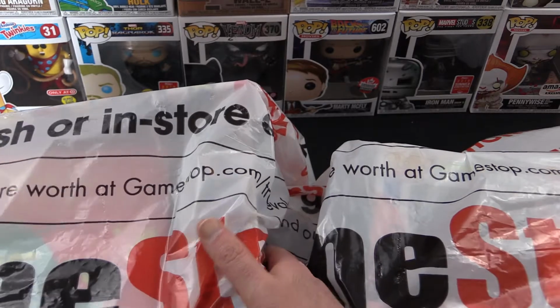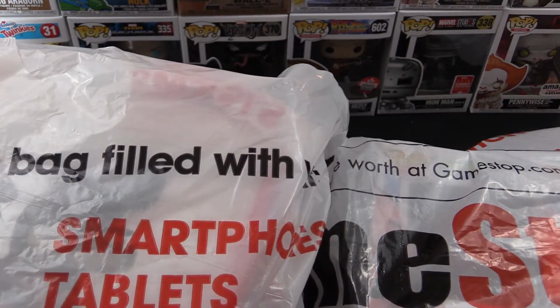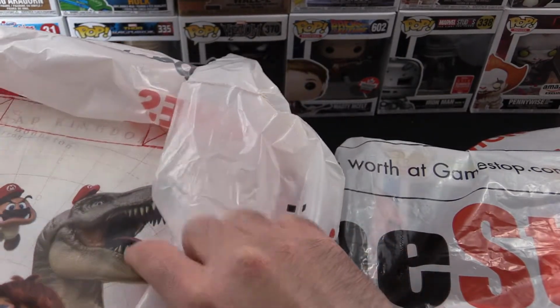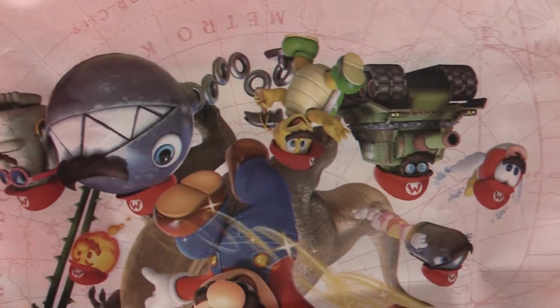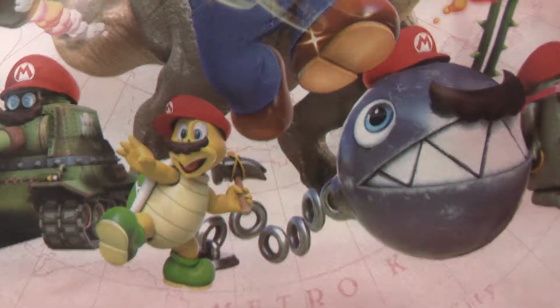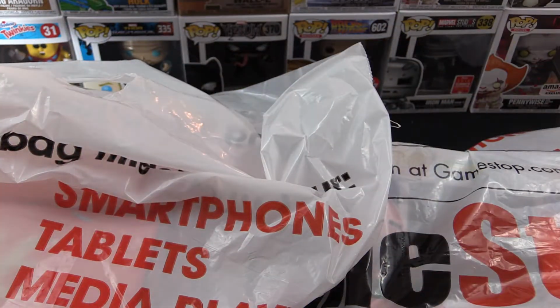So let's take a look here at what I picked up. Went there today with my son and picked up a bunch of stuff. We'll start off with this tote bag. This is the Mario one. You had the choice of the PlayStation one or the Mario. Upside down, there he is. He picked that one. He's a huge Mario Odyssey fan. So pretty cool, store your stuff in that.